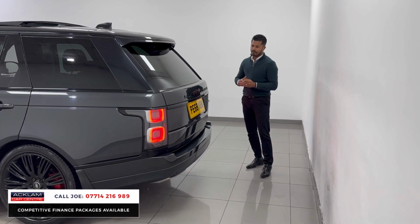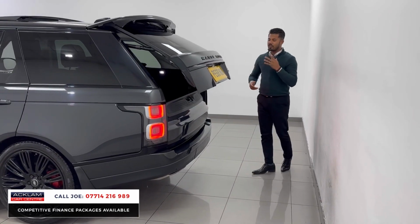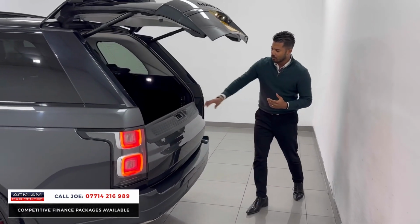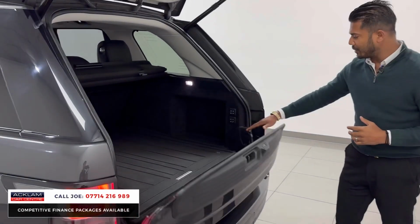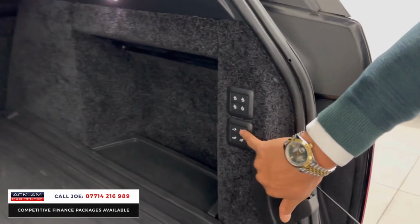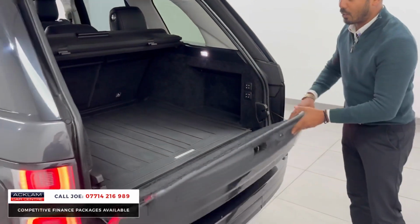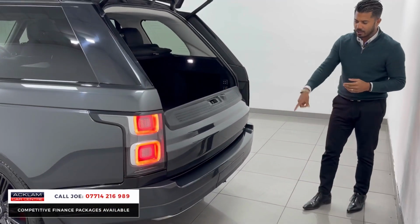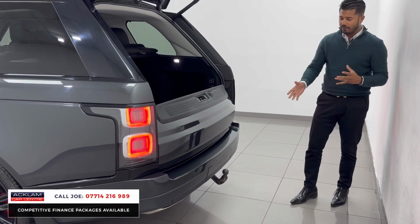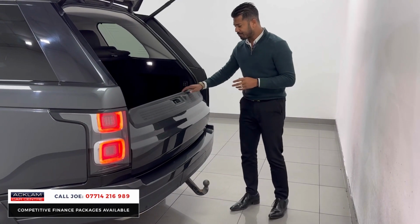The black badges continue around the back. The LED style rear lighting system, the signature split tailgate, which is absolutely marvellous because you can use it and you can sit on it. These are the buttons for the rear seats to go down, but this little button here is the factory fitted electric deployable tow bar. So if you are going to tow with the car, it's ideal. Press the button, the tow bar comes out with the electrics. Once you finish using it, press the button again and it falls away.